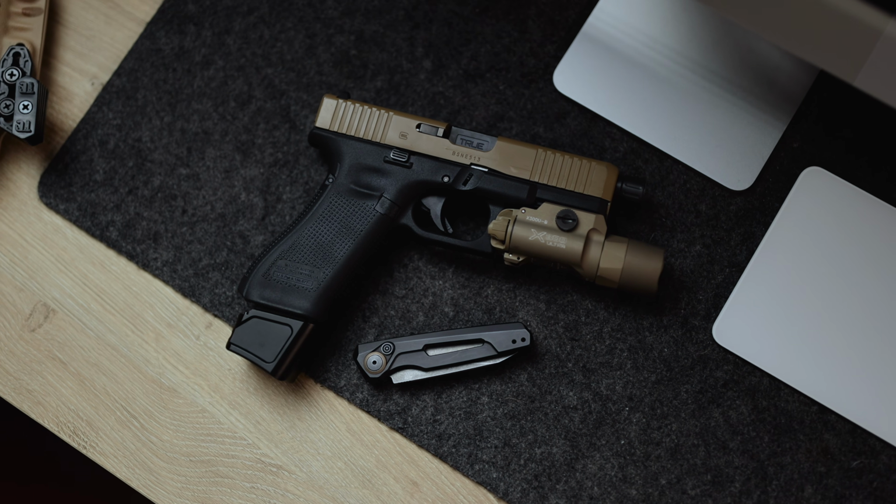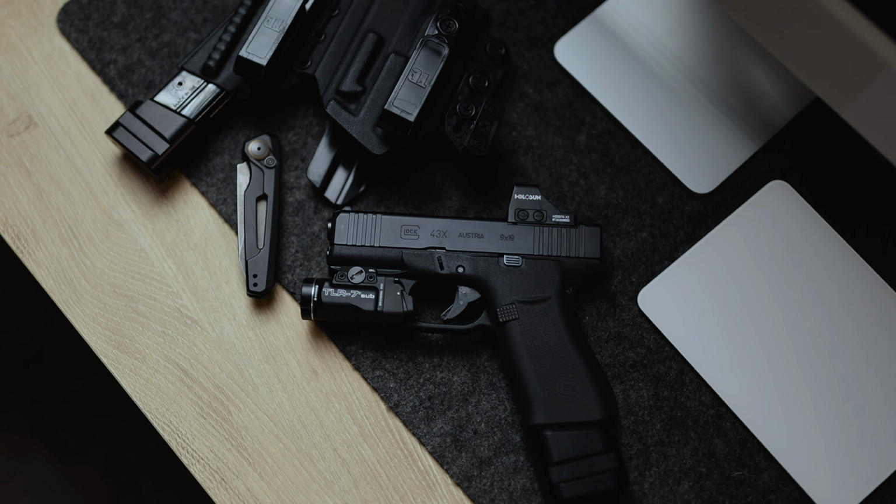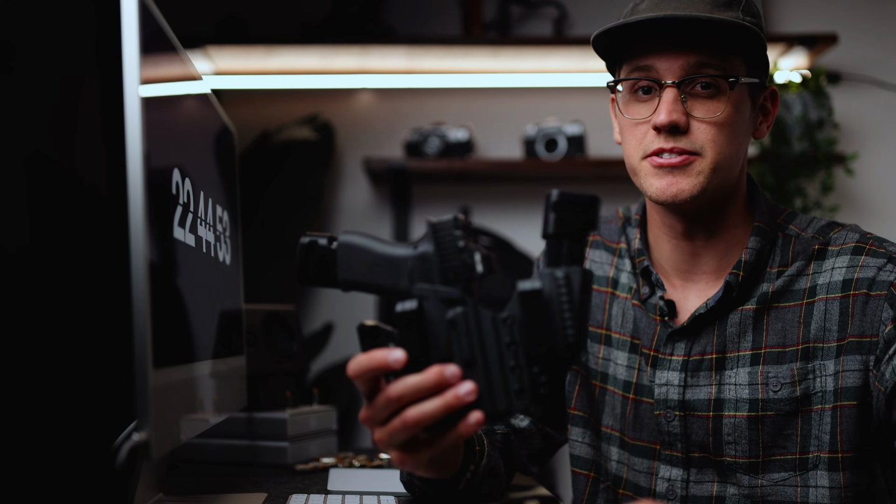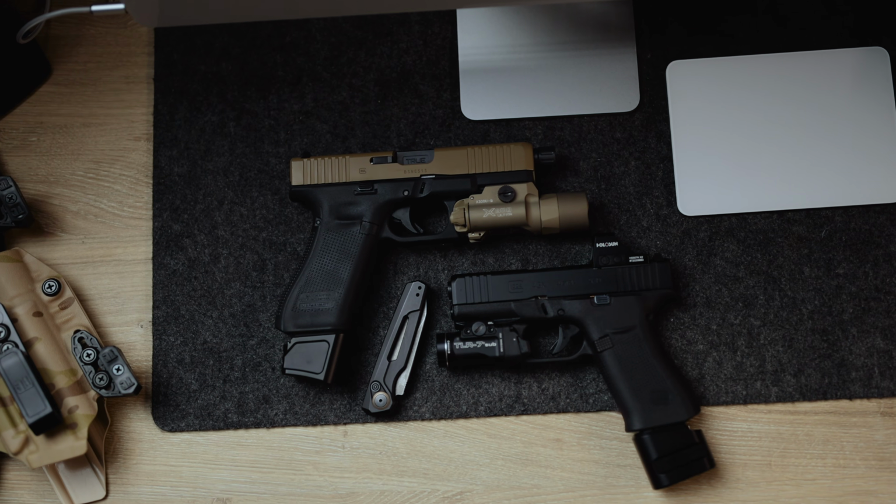First off, my 2021 EDC is already outdated. I now carry, instead of my P365 XL, either my Glock 45 or my 43X MOS. Both of these builds are still in progress and I have a few more things I want to do to them, but as of right now, both function beautifully and I feel like I'm more effective and accurate than ever before.